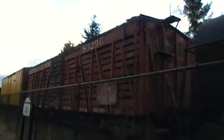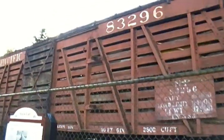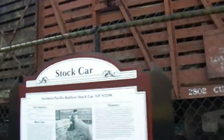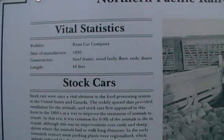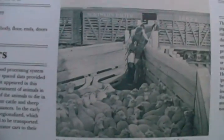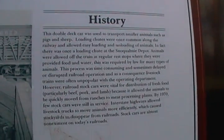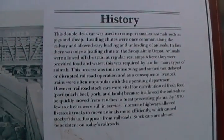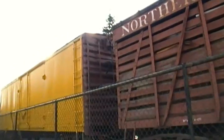Northern Pacific double-decker cattle car, 83-269. Stock car built in 1930. Picture of them unloading. There's the history. This one's been painted up here recently. I think it was this way last time I was here, so it's holding up pretty good.